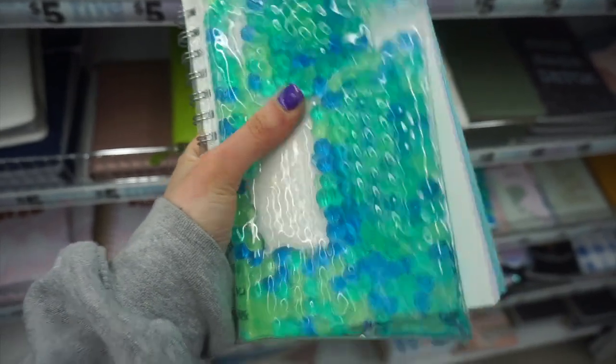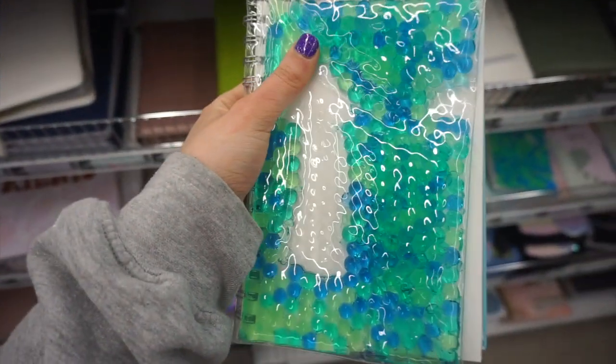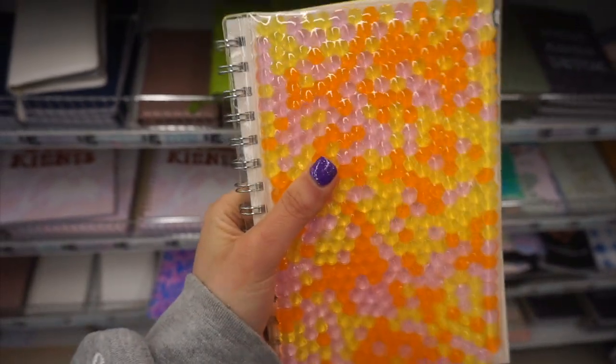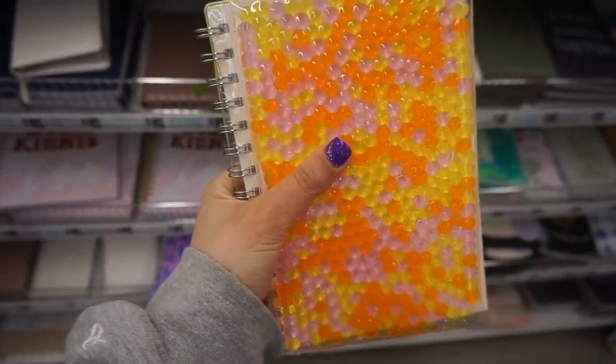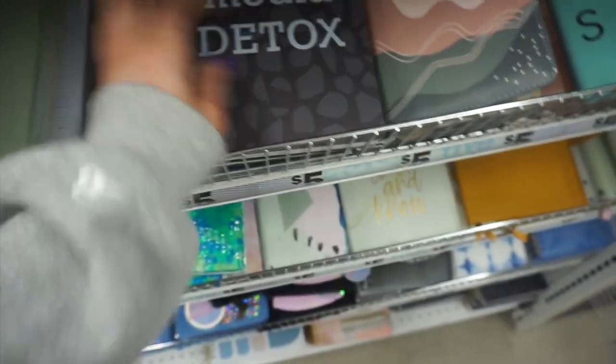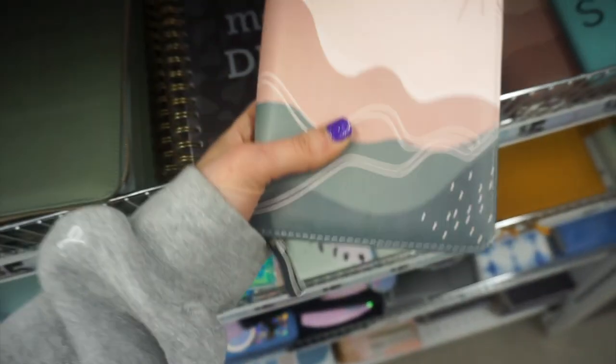These were my favorite. It was a sensory journal and I literally could have played with this for like an hour. I guess that's the whole point of it. They had a few different colors to choose from, but you guys have to snag one of these. Like, it's the most fun thing ever. This was funny, social media detox. Who couldn't use one of those, right?